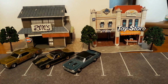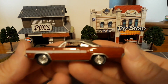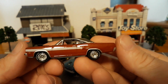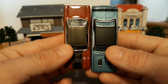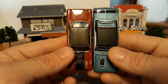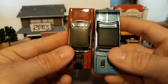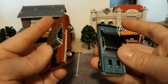Yeah. So this guy is really under scale for 1/64th. Details are nice, they're there. It does have good proportions, but it is way small for 1/64th. The Dart is pretty much spot on. As you can see, the Dart is actually bigger than the GTX, which is ridiculous because the GTX would have been not a lot bigger, but bigger than the Dart. So yeah, it looks a little ridiculous. They should have had them reversed here. This should be the GTX. This should be the Dart.